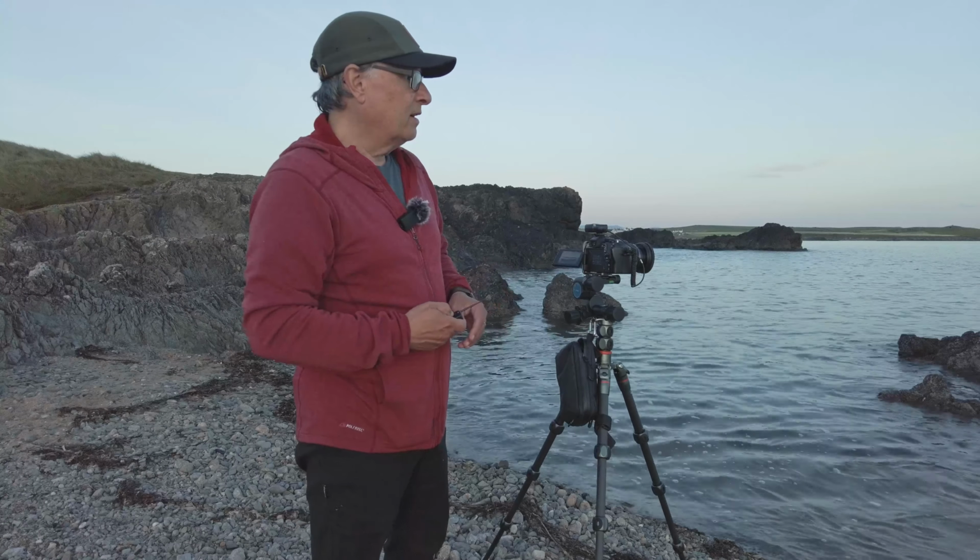Well, I'm dodging the incoming tide again. I'm also testing how waterproof my tripod accessory pouch is. So far it's stood up quite well because it's actually got swamped a couple of times. It's still dry inside. So hats off to the Wandered Small Tech pouch.